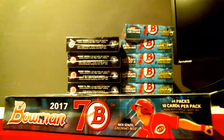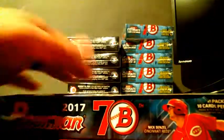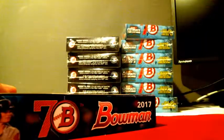I'm gonna rip the packs first, then go through each box. So try to motor through this as quickly as possible because I know these hobby cases can be a bore. Empty box.